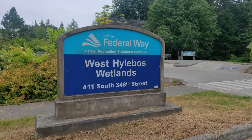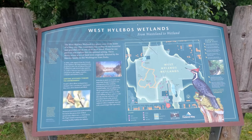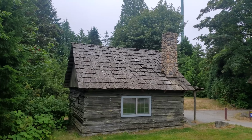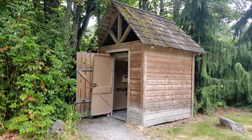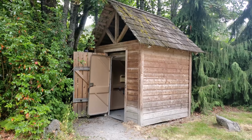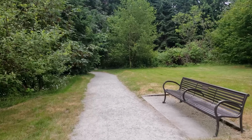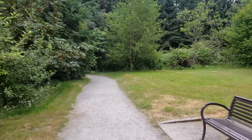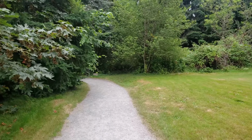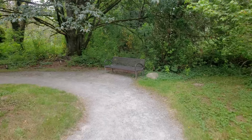So we're starting our hike here at the West Hylebos Wetlands in Federal Way, Washington. And when you have old cabins, why not make one of them into a porta potty as well? So the trail starts out pretty smooth, as you can see. Fairly wide, nice and smooth, flat, easy walking. But if you're tired already, you can sit down and take a break.